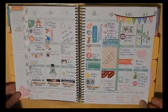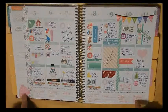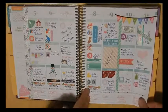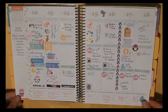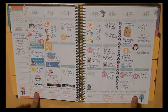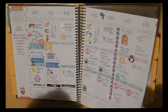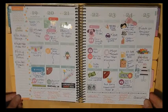This was my second week. Again, food on the bottom, didn't do anything on the sides there. And I was using washi down to mark my weekend, and down here for decoration. Again, next week's really similar. I have my meals, my washi down here. I put a little mini list here of to-dos. This week again, very similar.